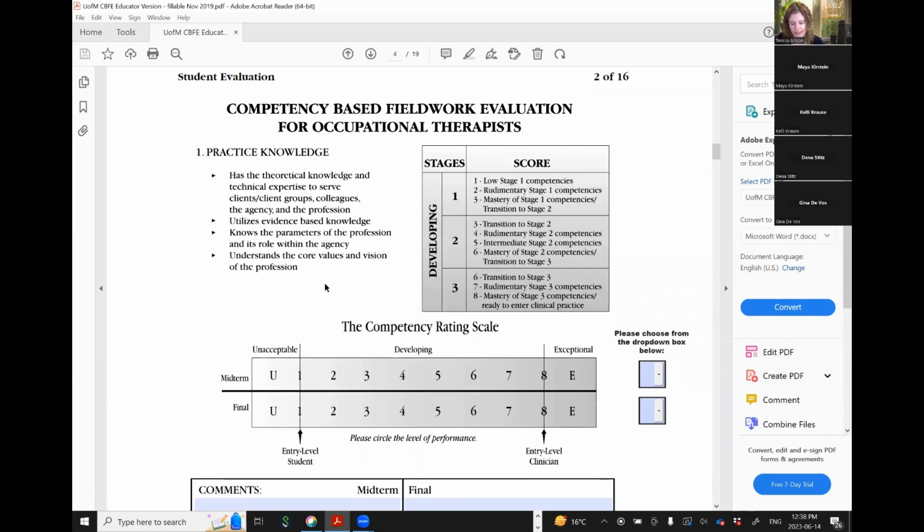And so what you'll see on the evaluation is that there's a page that speaks to each competency. So here on this page, the first competency, number 1, practice knowledge. Right underneath practice knowledge, you'll see some bullet points that give you some insight into the competency. This is what we refer to as the competency descriptor. The descriptors provide you with some insight into what the competency is about. Then over to the right, you'll see the stages and the scoring.